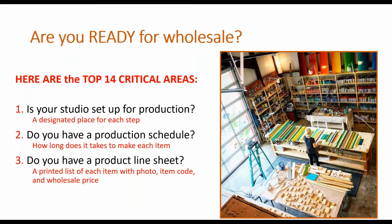You can't do that. You can see this studio is just fantastic. She has a place where she cuts her wood, a place where she paints and designs. Her materials so well organized, her lighting is perfect. You may not be able to replicate such a wonderful setup, but it is important to have a designated place for each step. And that does include shipping, because that's an area in wholesale you're really going to need.